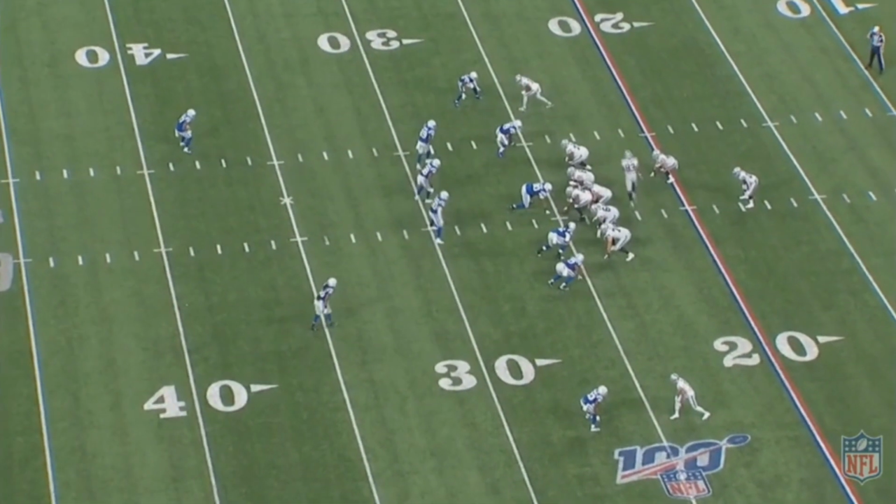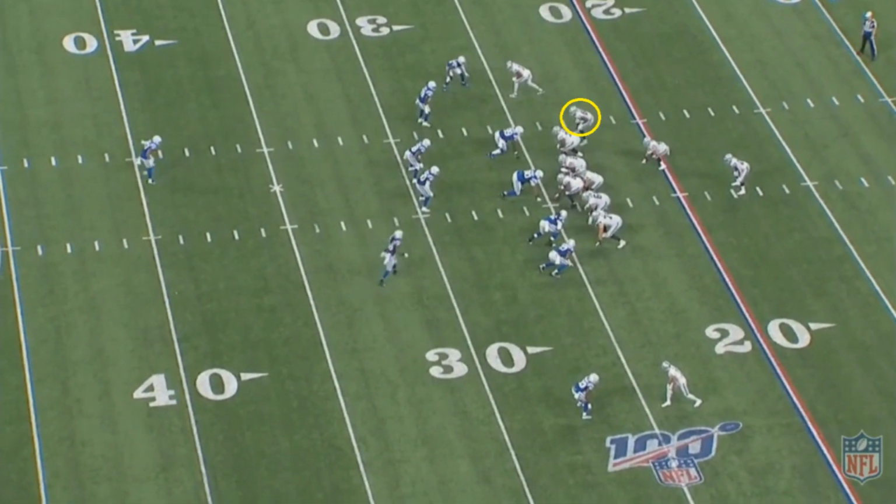Like on this play, for example, Waller is lined up on the top half of the screen, and it's going to be a play action to the top half of the screen. However, he's going to go down to the bottom half of the screen. So there's several reasons you could be doing this. The first of which is what's happening, which is a play action, and then he tries to run to the bottom half of the screen and get open.